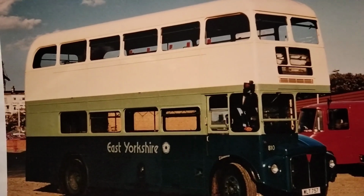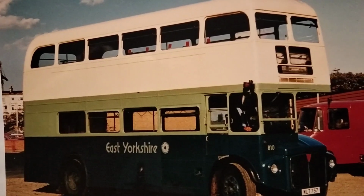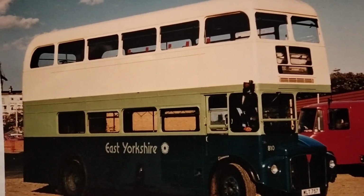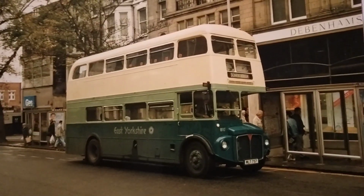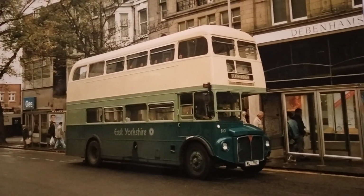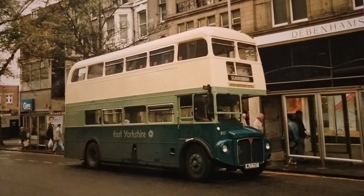It did a stint on demonstration with South Yorkshire Transport in 1990. They used it in Doncaster on a minibus route, if I remember rightly. And there's a second view of it in Scarborough. It was later fitted with a proper set of blinds. It's just about got a destination blind, as you can see there, just reading Scarborough.